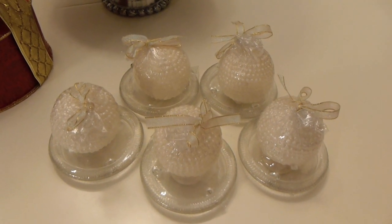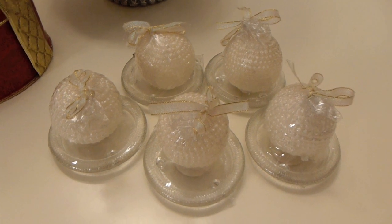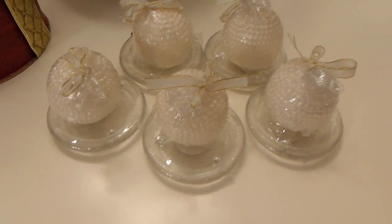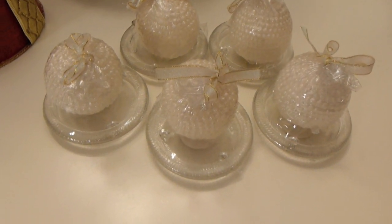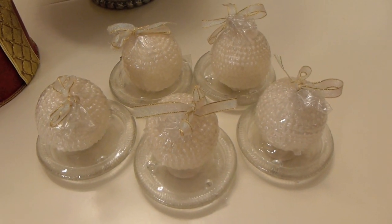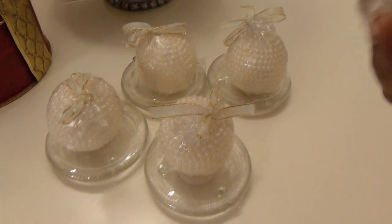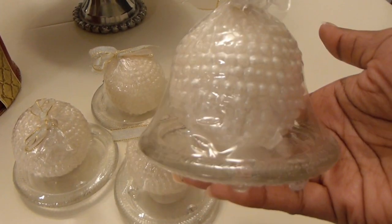Now, from that same store that I told you about in the mall, that was like a dollar store, but it wasn't a dollar store. It wasn't named officially a dollar store, but they had these cute little white beaded candles, kind of an iridescent, pearlish tint. They're unscented, which is great. I got these for 50 cents each, and it came with a little glass plate that it sits on. So I was like, for 50 cents, who can beat that?